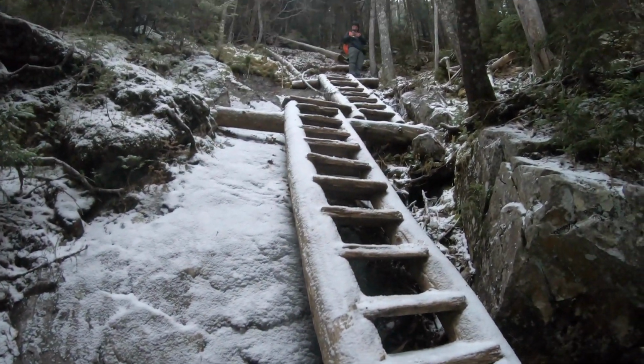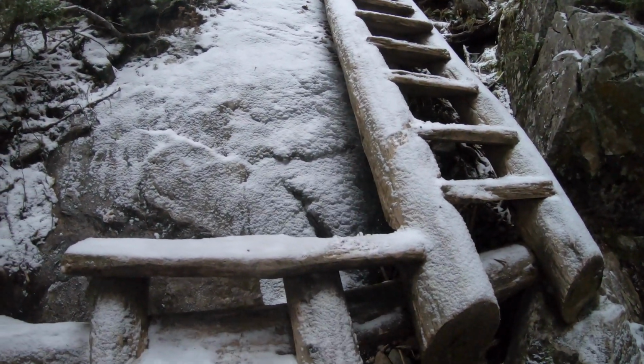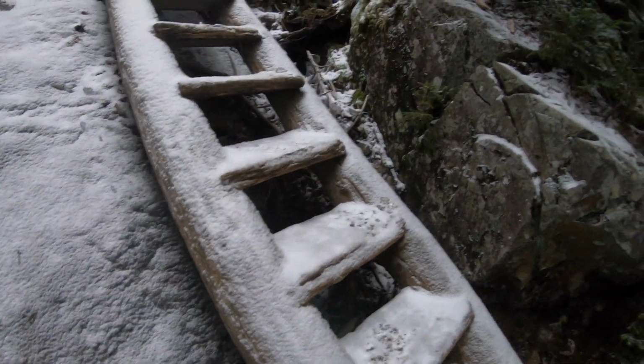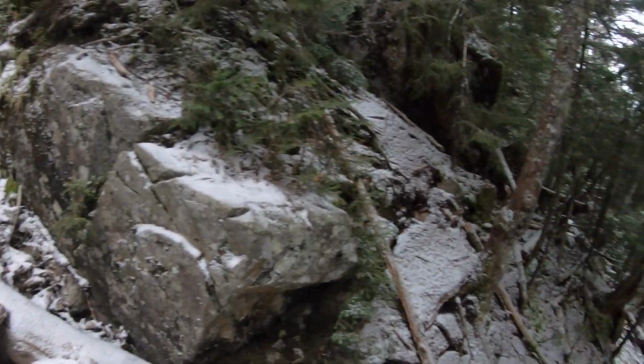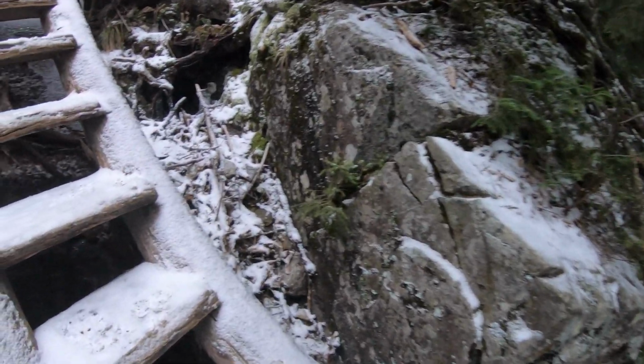So yeah, we'll let you know when we get to the top. I just thought you'd like to see this. Let you know you're kind of on the right path. Also, there were some signs, which were great. So it first starts off kind of weird with no signage, but then you start seeing some, and we're 100% that we're going the right way. So we'll see you at the top.